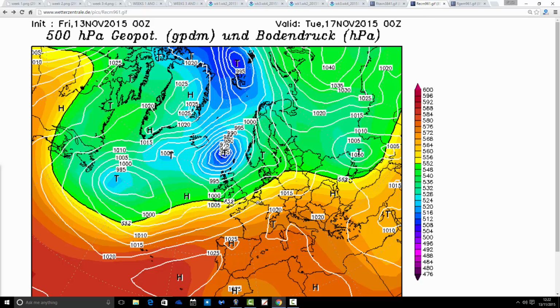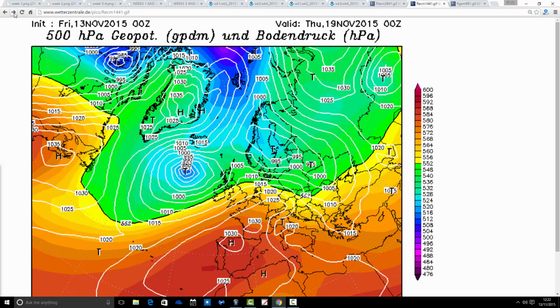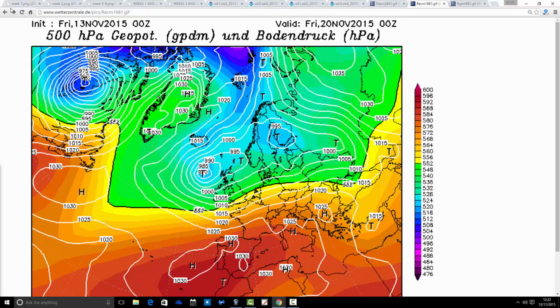The ECMWF for the start of next week, very similar, with generally still fairly mild, especially in the south, with these areas of low pressure driving in, bringing a lot of heavy rain. And that takes us through most of next week. So probably next week, from those long range models, is about right. It is going to be a relatively mild week, I would think, but certainly very wet.